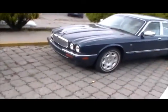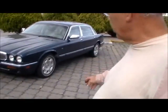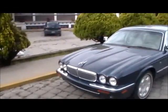Oh, and you see my new car? You see my new car? No, it's not my new car. But anyway, I just thought I'd show it to you. It's cool.